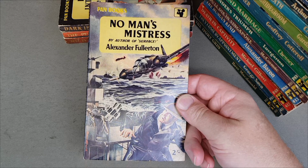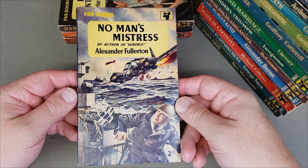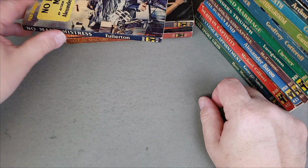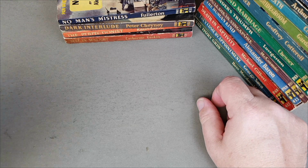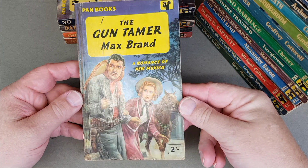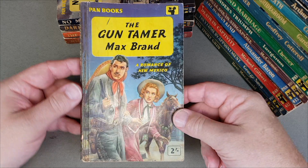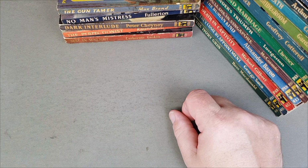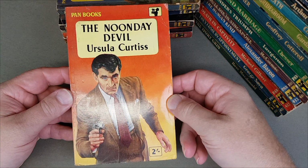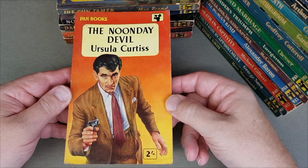No Man's Mistress. This is a war one again, a war memoir. Alexander Fullerton. Blandford did the cover art on that one. A Western, Max Brand, The Gun Tamer. Mortimer, I think that was. A Romance of New Mexico. The Noonday Devil, Ursula Curtiss. A Rex jacket on that one, 435.